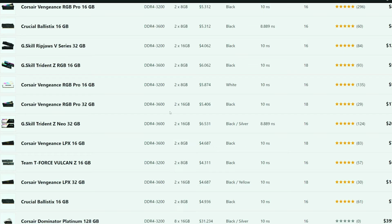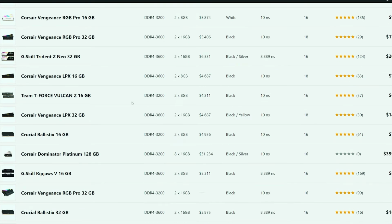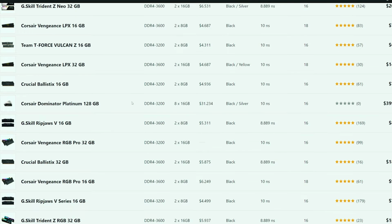And now RAM or memory is pretty straightforward. For most systems, 16 gigabytes should be the target, with 32 gigabytes or more being the best case scenario for streamers, creators, and those with more dynamic and complex workloads.